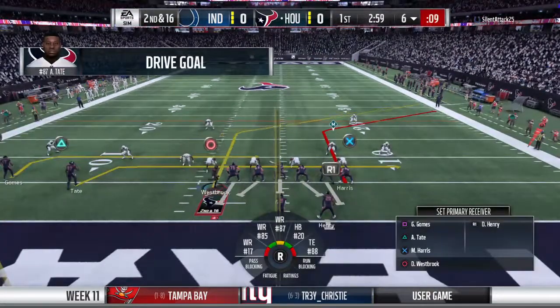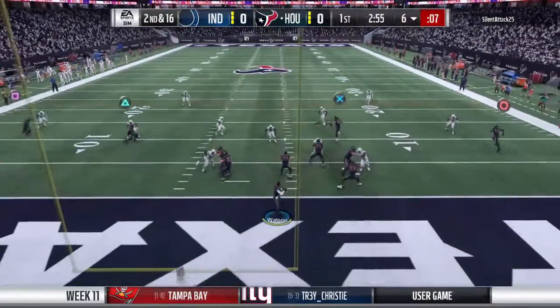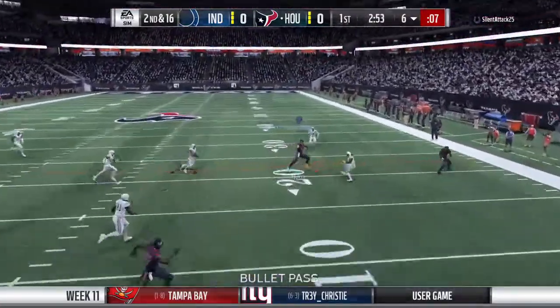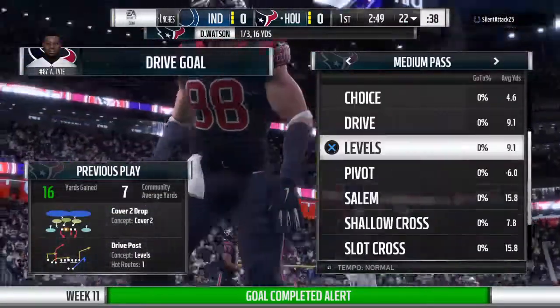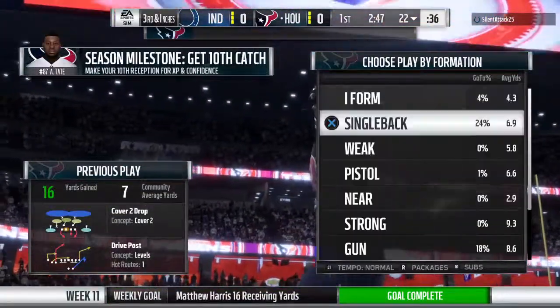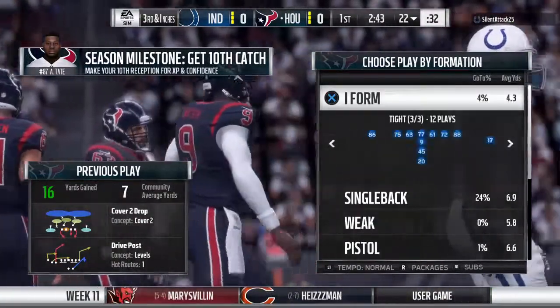The slot man in motion right. To throw on second is Watson. It's brought in by Harris. And they'll bring him down here up at about the 22-yard line. They get 16 out of that one, but they'll still need to convert on 3rd.